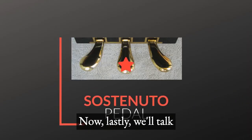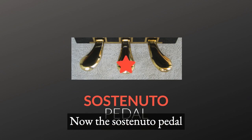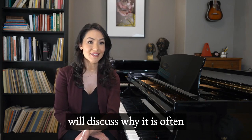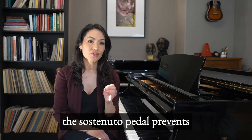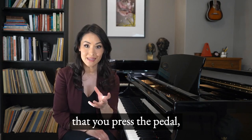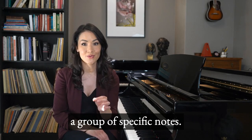Now lastly, we'll talk about the middle pedal on a grand piano, which is the sostenuto pedal. Now the sostenuto pedal on a grand piano is the least commonly used, and we will discuss why it is often even omitted from piano construction. When engaged, the sostenuto pedal prevents the dampening only of the particular notes that are being held down at the time that you press the pedal, thereby sustaining one or a group of specific notes.